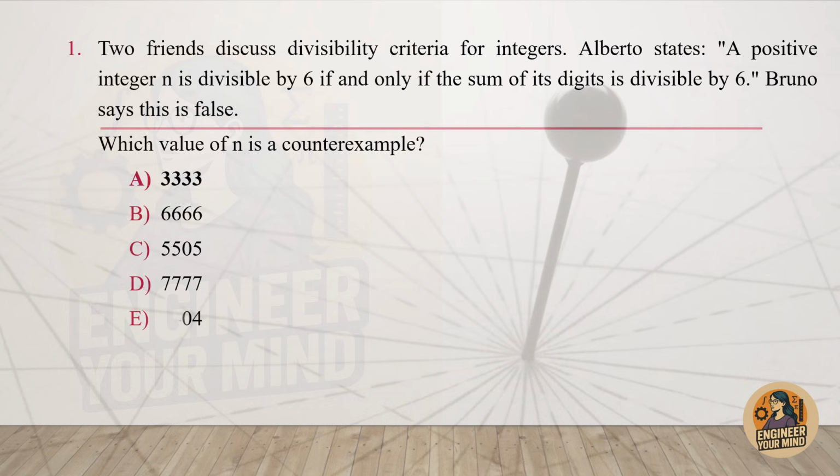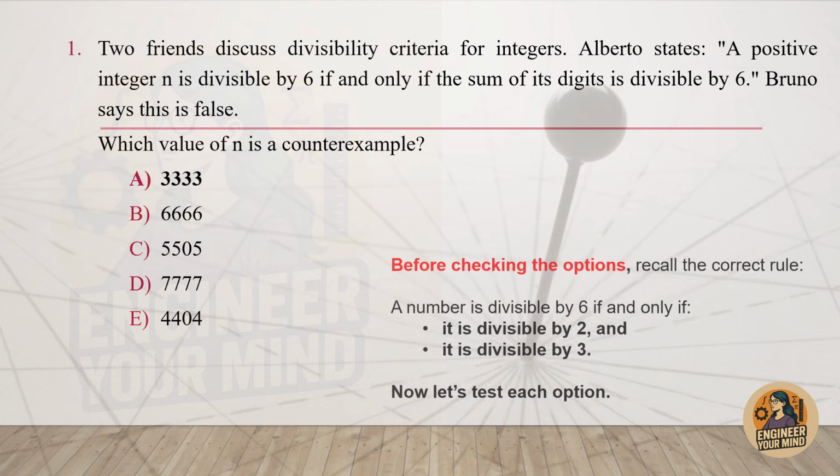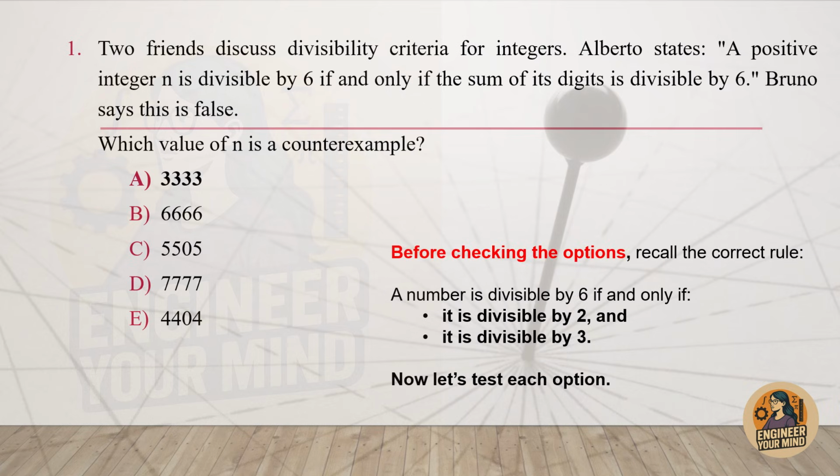Before checking the options, recall the correct rule. A number is divisible by 6 if and only if it is divisible by 2 and it is divisible by 3. Now let's test each option.